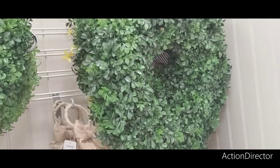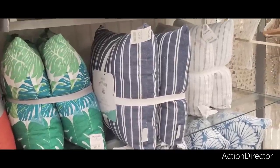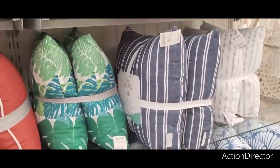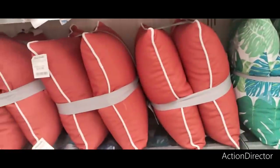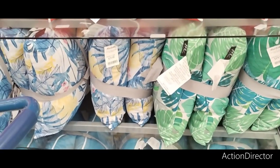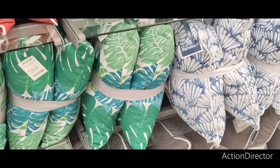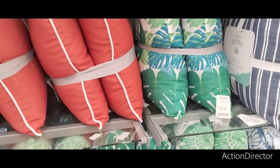It really, really is. Now, their outdoor pillows are a good deal. You get two for $19.99. Starting from my right, you have the black and white, the nautical blue and white, the jungle print, and then this kind of terracotta, I want to say, in white. More of the nautical look, jungle look. This is all two for $19.99. So that is a good deal. That is not bad at all.